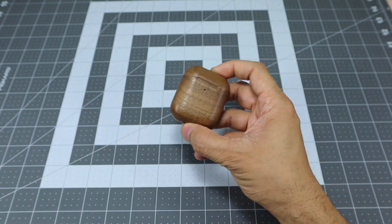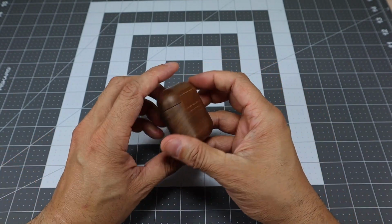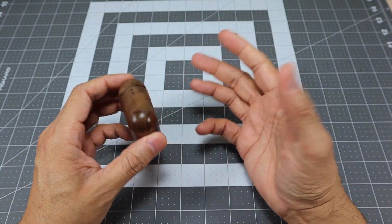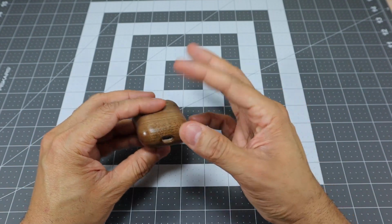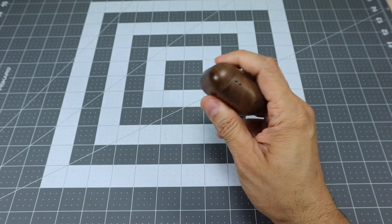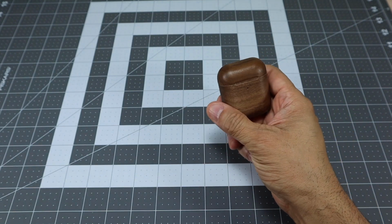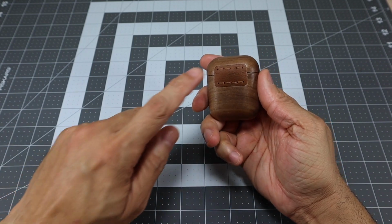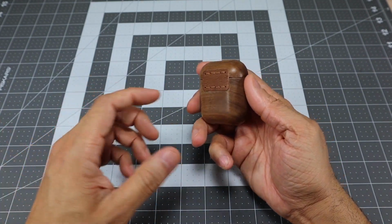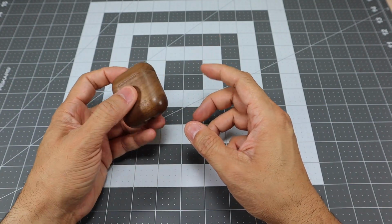But I think it looks really nice. It definitely sets it apart from a lot of the other AirPods out there. Everybody's AirPods are white unless you buy them and you put a wrap or something like that on it, or a case. So this way I know these are mine, and it feels really nice in the hands because it has that nice wooden feel to it. The little leather hinge adds a little bit more of an accent to it. So I'm really excited to actually start using this.